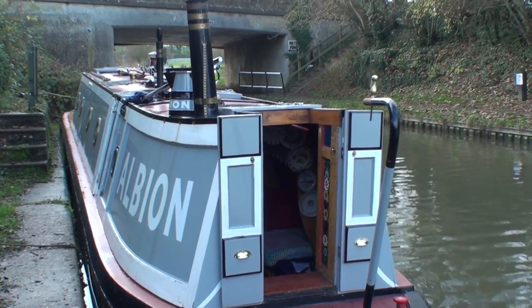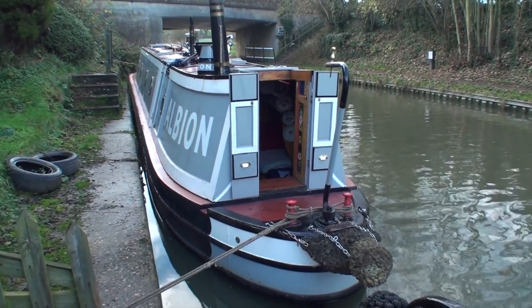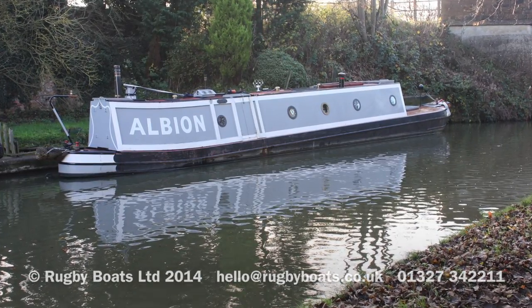And that is Albion, now seen from the stern. If you want a boat that is going to turn people's heads and give you a lot of pleasure, it's the boat for you.